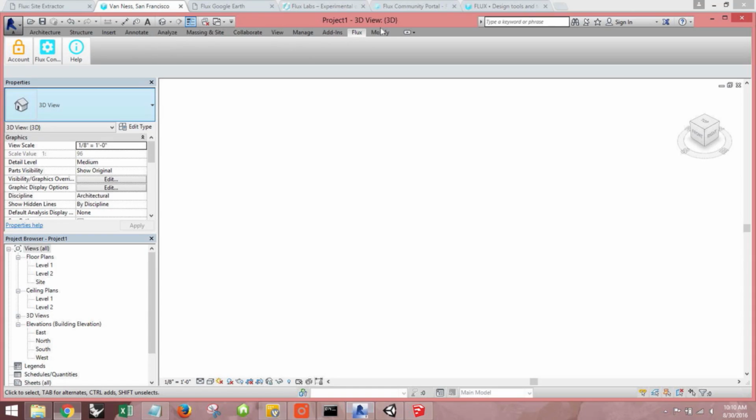Now if I go over to Revit, I can pull down my building. I have the Flux plugin. I can say from Flux. I'm going to select my project. And then I'm going to select the first key, which is some metadata about this.